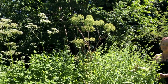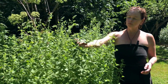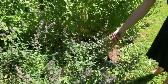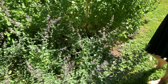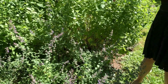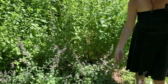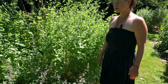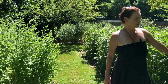The plant standing next to me is catnip, and the blooms are a purplish white, and this is almost blooming. Below it is catmint. They're often confused, and you can see there's really a difference when you're looking at them growing. So catnip can grow a lot taller. The blooms look white. Catmint is lower to the ground and has a purple bloom. They both are medicinal and can be used that way. Let's keep going.